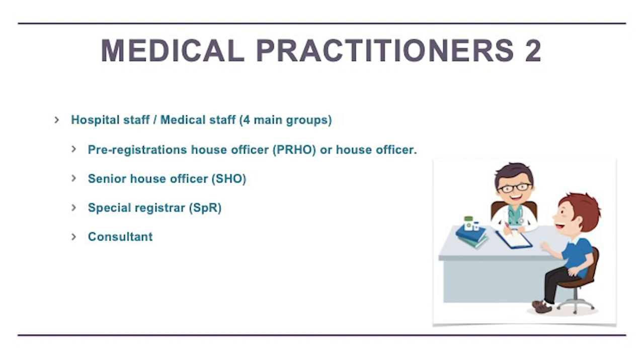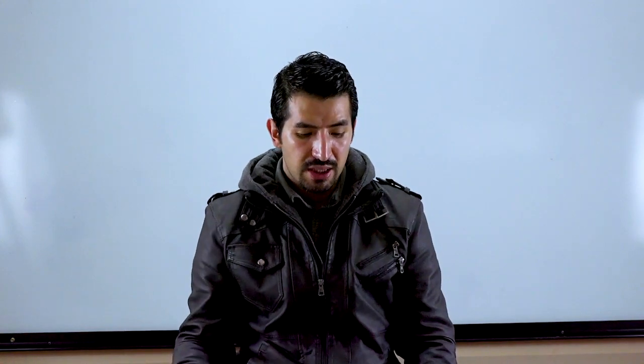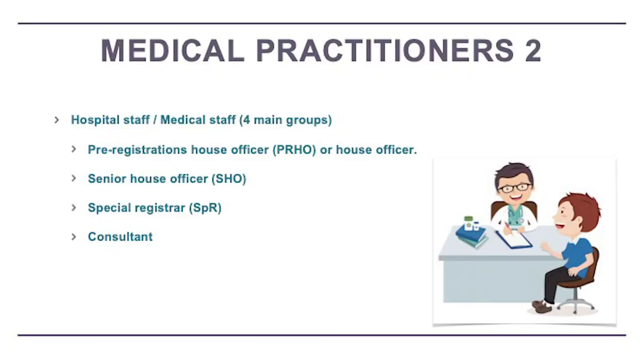Remember, staff is the word that we use to refer to the people who work for an organization, any kind of organization. In this case, British hospitals in particular. So the first group of people that we have here are the pre-registration house officer, or PRHO, or in more common terms, you can also call them the house officer. This is basically a newly graduated doctor who is in the first year of postgraduate training. So after the 5 years that they have to study, they can become this kind of staff, the house officer or the PRHO.